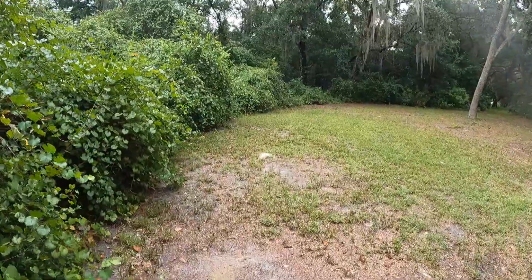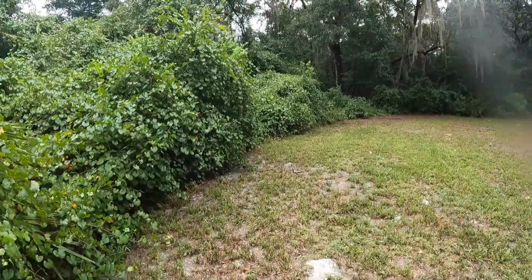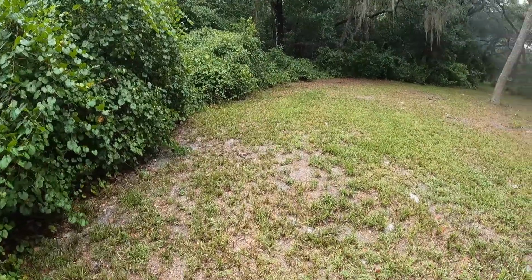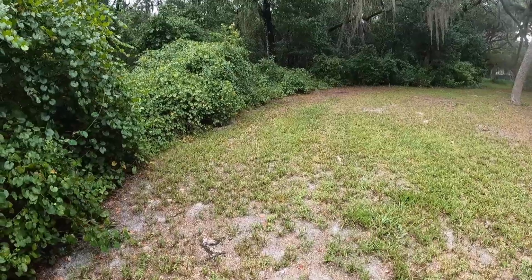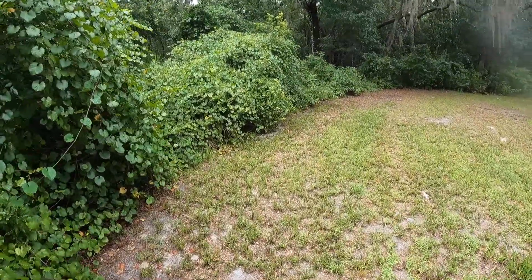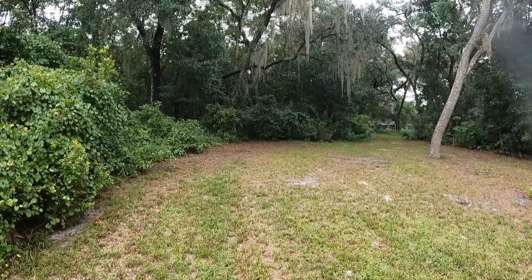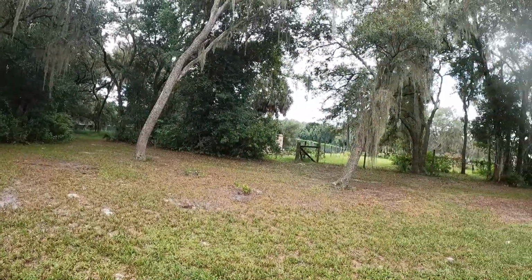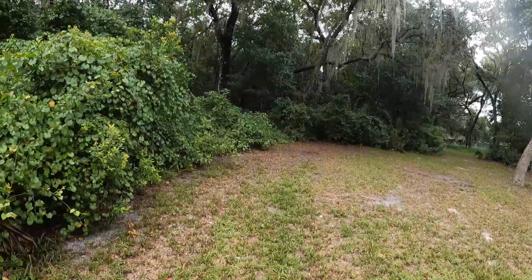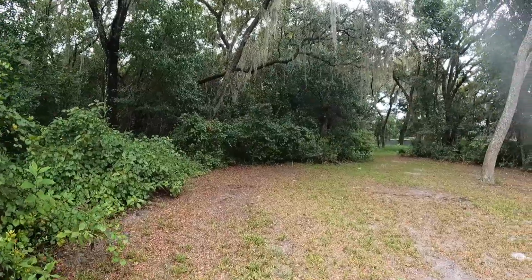Your Florida History Hunter, and we're taking a short hike just east of the African American Cemetery in Glenwood. I was just curious why at the entryway there's an open area here. I'm assuming it was just a recent addition as a turnaround, maybe.